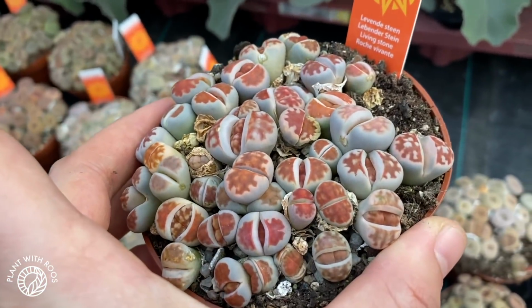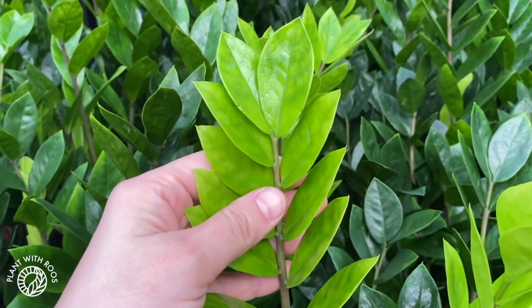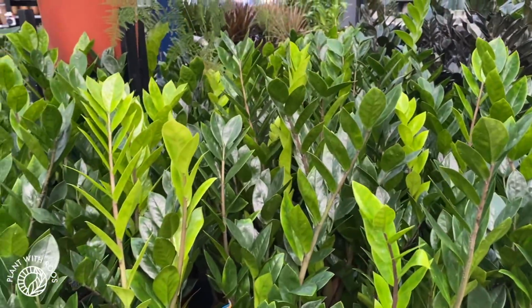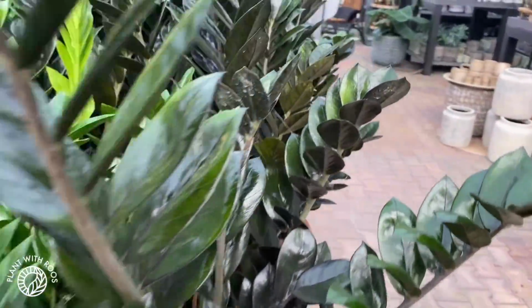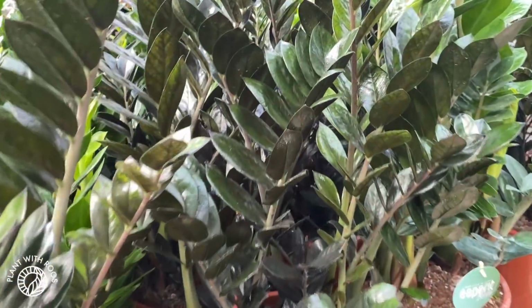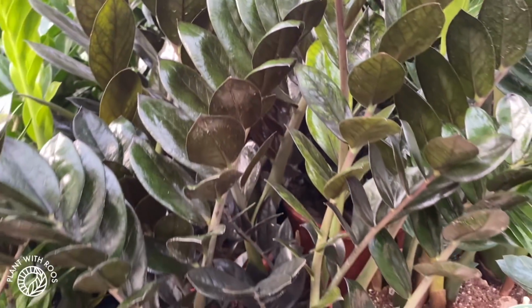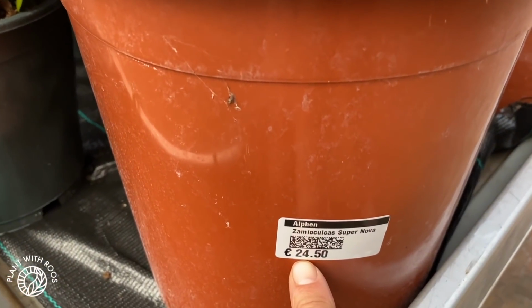Very cute. Lots of ZZs, different kinds. These are the regular kinds that are 10 euros. Zamioculcas, Zamiifolia, something something. I have never tried to pronounce that, so excuse my Latin. And then some Raven ZZs that are in very big pots. 25. Oh, it's actually called Supernova here.